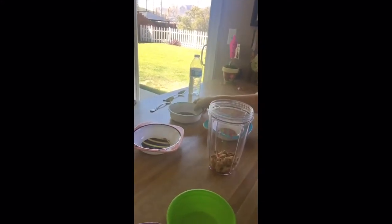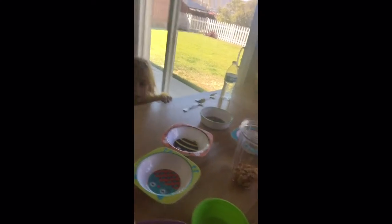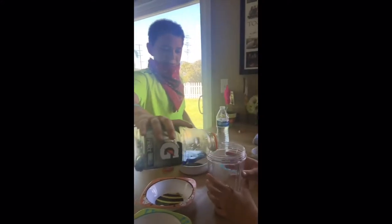What are you doing? Gavin, what are you doing? So, Gavin's working on it right now. Is that carrots or the watermelon? Watermelon, carrots, mozzarella cheese, granola bar bits, Teddy Grahams, pretzel crisps. They're so good. Alright. Walnut. This is so dry right now. It's full of dry stuff. And then walnuts. And then we're gonna put some water in there too.